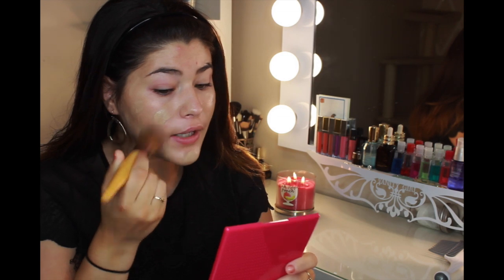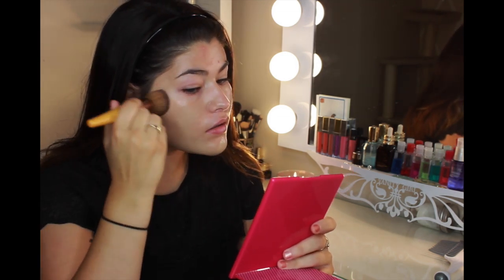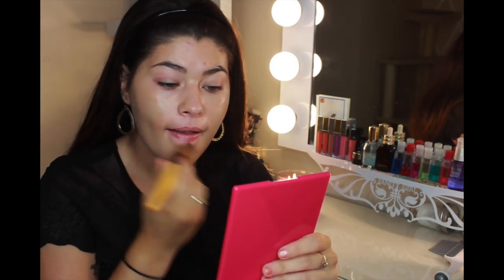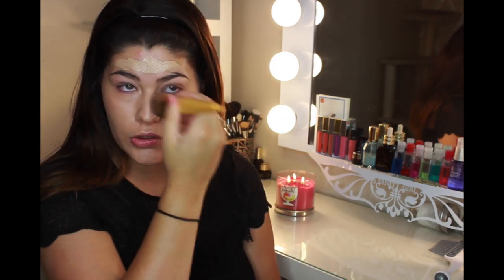It feels really lightweight. And the color seems pretty nice, so you know, that's nice. If this is like the Doublewear in its staying power and its color, and it doesn't feel like a foundation, this may end up being my new foundation, my new favorite foundation. So let's just see. And it's drugstore priced.